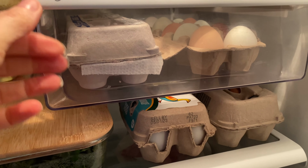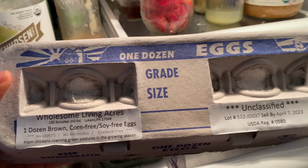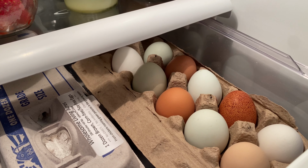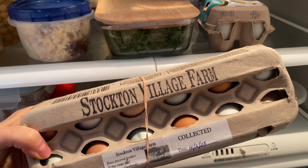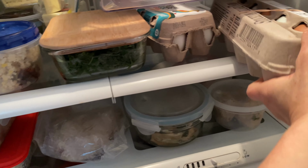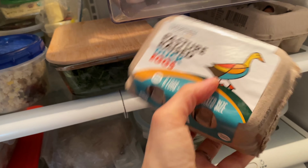And here, as I mentioned, I do have a lot of eggs. These are all pasture-raised eggs. These were shipped from Pennsylvania, if you can believe it, from Miller's Bio Farm. These beautiful eggs are from Basil Bandwagon Natural Market. They're Stockton Village Farm. I love these eggs. I got an extra container for my mom. And then I even have some duck eggs, just for variety.